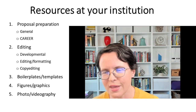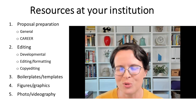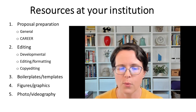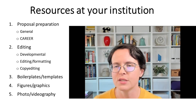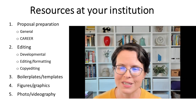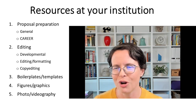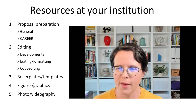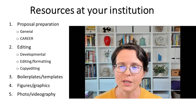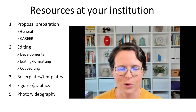Or if you're busy doing that, again, it can take away from a final revision of the project description and things like that. So this would be a good time to ask for any boilerplates or templates for any parts of the proposal package that you're going to need. Ask for those now, so that you can get them into your career folder, start working with them, and have them ready when you go into really sink your teeth into writing the proposal.